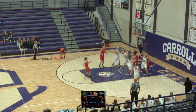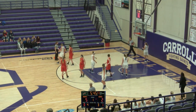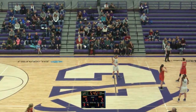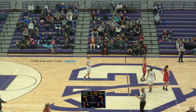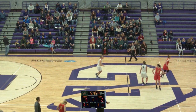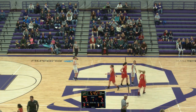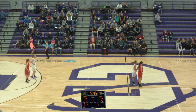Here's a 15-footer from the free throw line, no good. Out of bounds, Carroll ball. And we have a hurt player for Calgary women. And that's number 5, Anmal Matu, who is injured, and she will come out for a moment. Number 8 is checking in for her. That's number 8, Liene Stelazane.